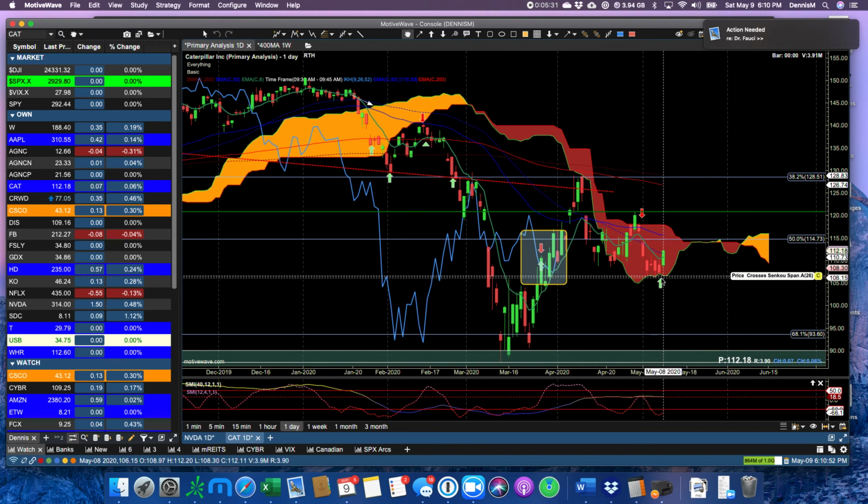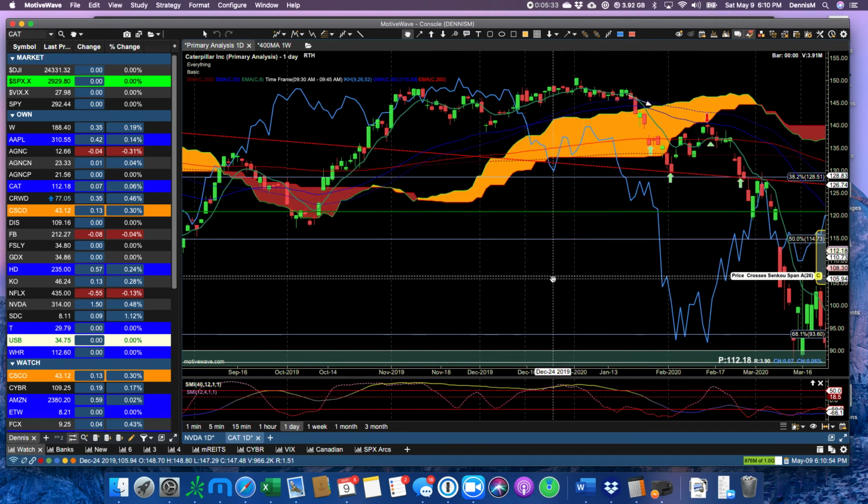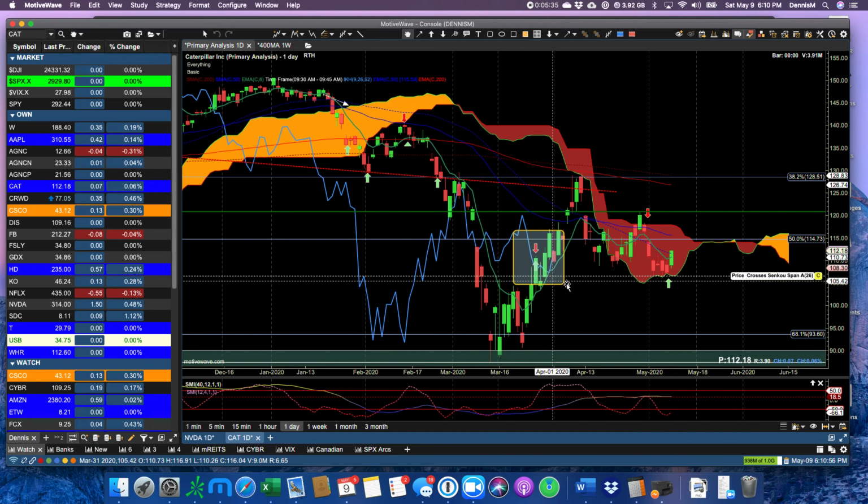Caterpillar had a nice bounce off of the bottom of the cloud. That's a good sign. Where is the Chikou span? The Chikou span stopped right here. We can get rid of that.